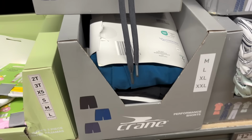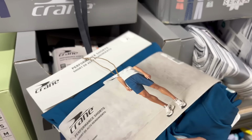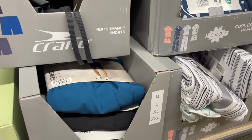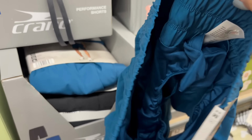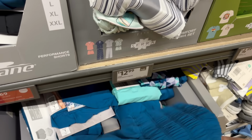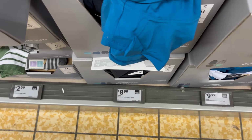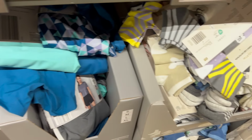Performance shorts. These are the men's ones, I believe. Yeah. And then they have female, which I really like these. And I believe they have a built-in underwear to them. Let's see. Yes. And this is misplaced. All of the female ones are down here. So those are $8.99. And it's extremely messy around here.